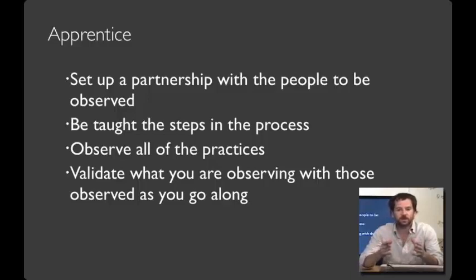Even say you were interested in making a better supermarket checkout system, you might apprentice as a clerk, and one of the things that you'd learn for that is all of the different workarounds that clerks do as part of their daily activities. Being a good apprentice is an interactive process. To get going, you'll want to set up a partnership with the people that you're working with. And of course, you'll probably get some formal training. That's the process part of the job.